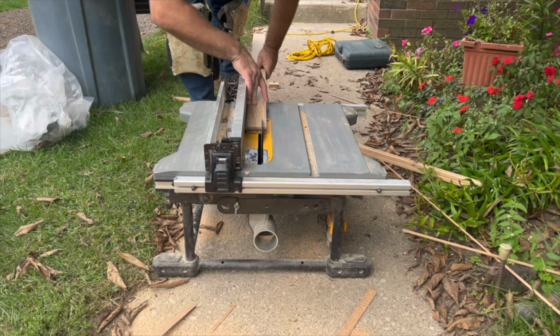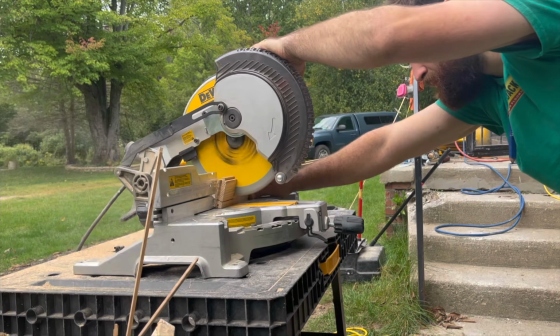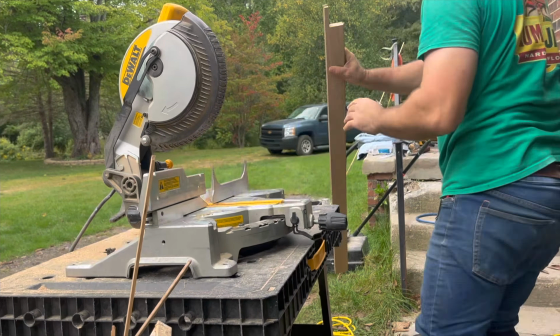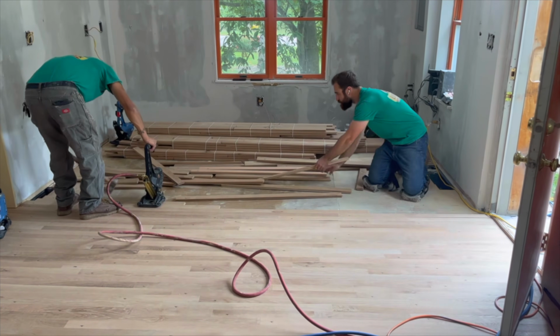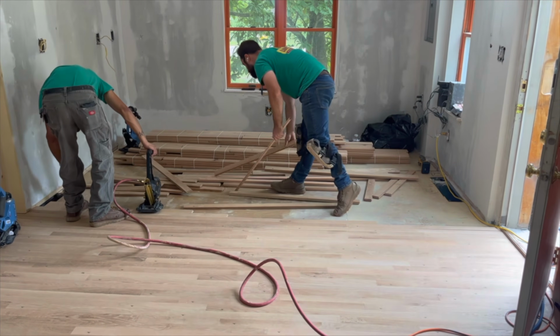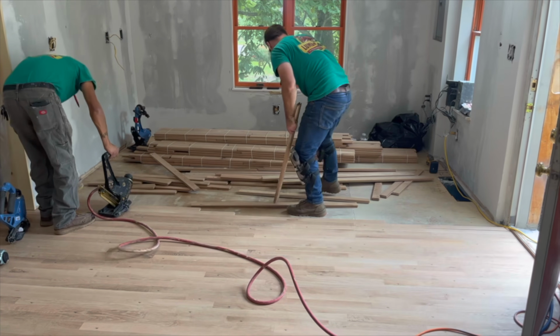Let's talk trim. If it's going to touch the floor, it's better to put it in afterwards. If it's not going to touch the floor, it's better to put it in before the floor. Things like baseboards and shoe molding, obviously those must wait till after. Things like door casings and door jambs, those can go in ahead of time, although they make your hardwood guy's life a little bit harder.